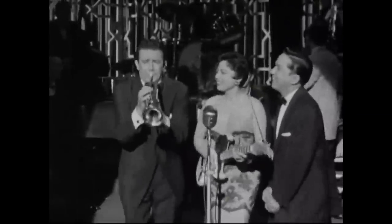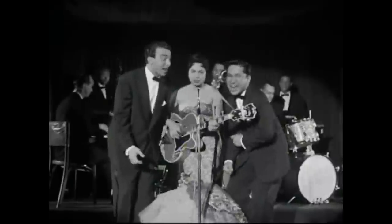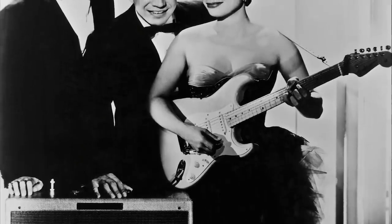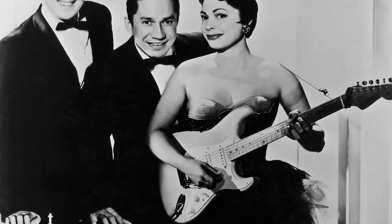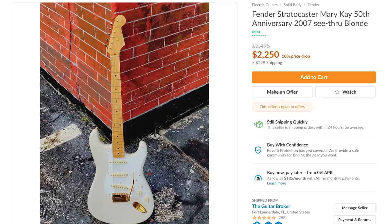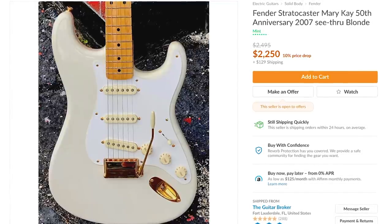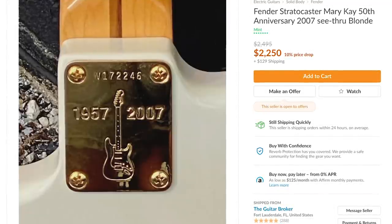Now, before and after this photo, Kaye used D'Angelico guitars, but the image of Mary Kaye with this Strat became popular in ads all around the world, as well as in the film Cha-Cha-Cha Boom. It wasn't until 2005 that Fender issued the limited signature Mary Kaye tribute Stratocaster. Then 2 years later, after Kaye passed away, they issued a special reissue 1957 Mary Kaye commemorative Stratocaster, made to original 1957 specs.